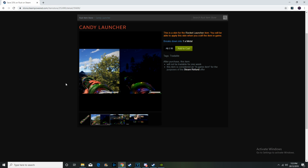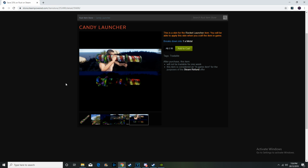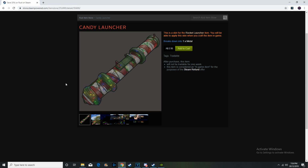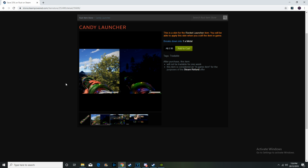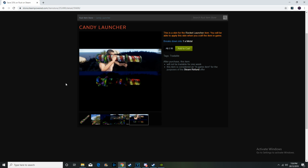Before I end on the rocket launcher though, I am going to say one thing that I do think won't be that great. The fact that it doesn't actually say rocket launcher in the title of the name, it just says candy launcher. I do think that because of that, it'll probably sell less, so it's going to be a little bit harder to sell, and therefore it might take a little bit longer for the prices to actually rise. So just because it doesn't say rocket and then launcher, it just says launcher, I do think it'll be a bit harder to sell overall, but I do think that it should still overall be a relatively safe investment.